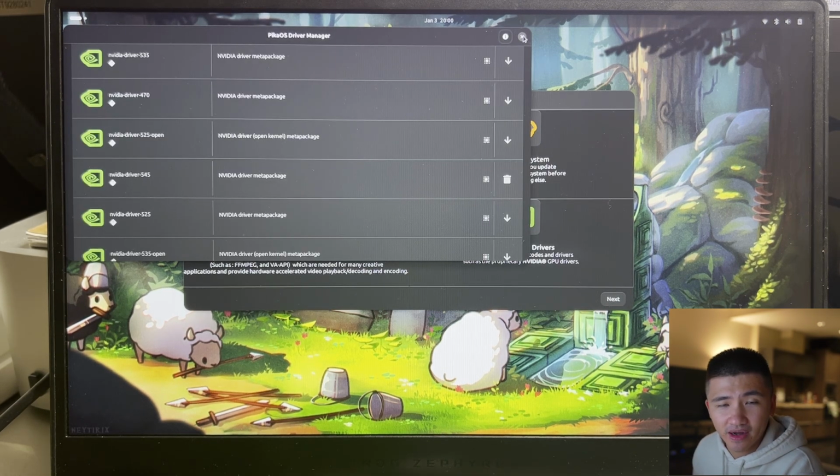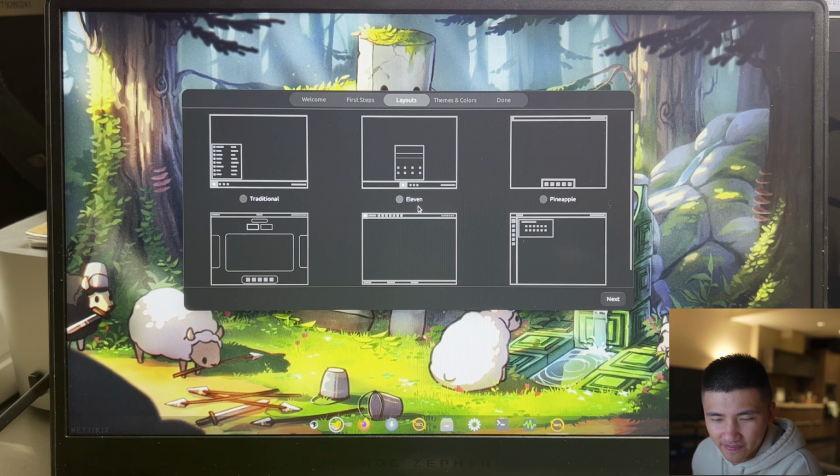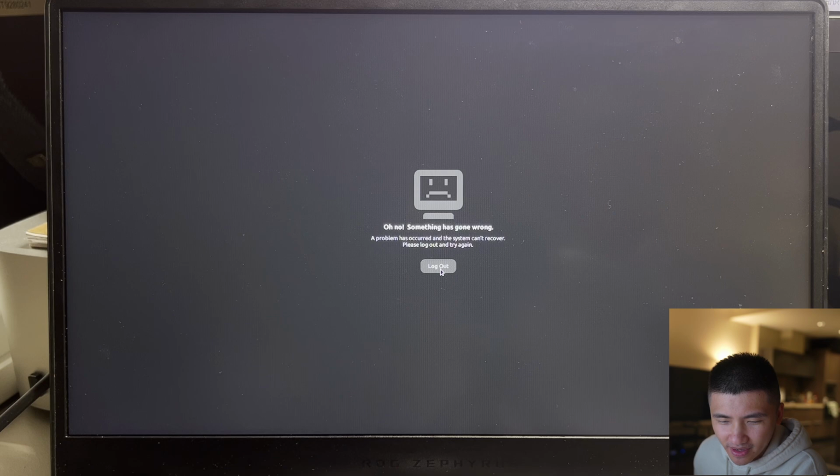It just gave me a driver manager window which shows the current installed version. The next screen gives me several layouts to choose from. I can see Windows 11 is here, so I want to try this because I haven't been using Windows for a long time. I'm gonna use the Pika OS theming and turn on the dark mode. I'll pick a different color and try it on. Looks like the system has crashed. Let me log out and log in again.